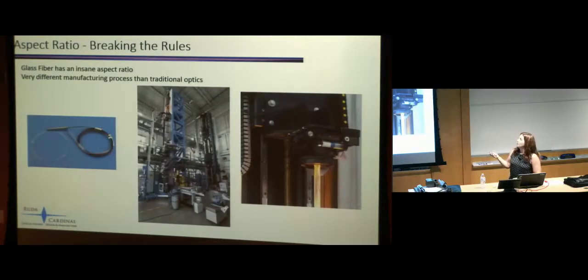So this one is another one that breaks the rules. Fiber optics, right? Glass fiber. That aspect ratio is completely different. But the manufacturing process, how they make those in the big long towers where they draw out the fiber, is a much different process. So glass can act in that manner, but in normal imaging optics, you're not going to do it that way.